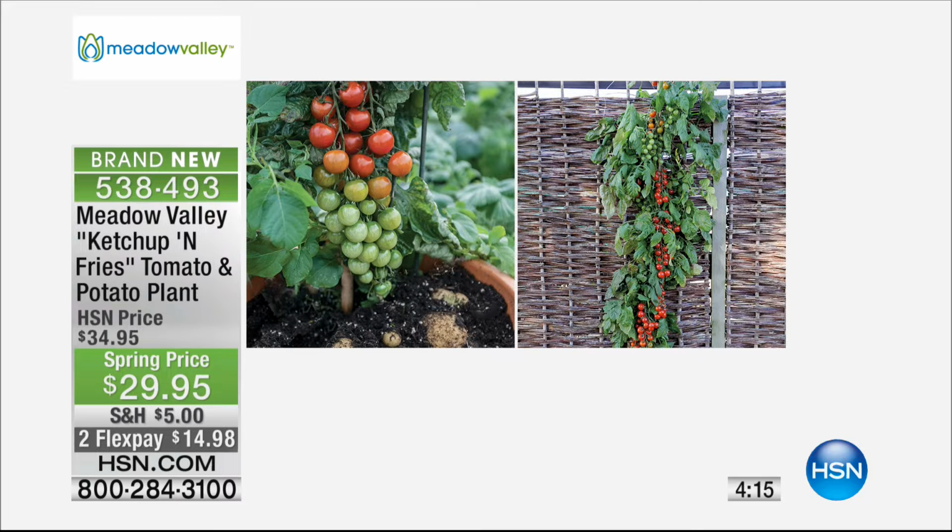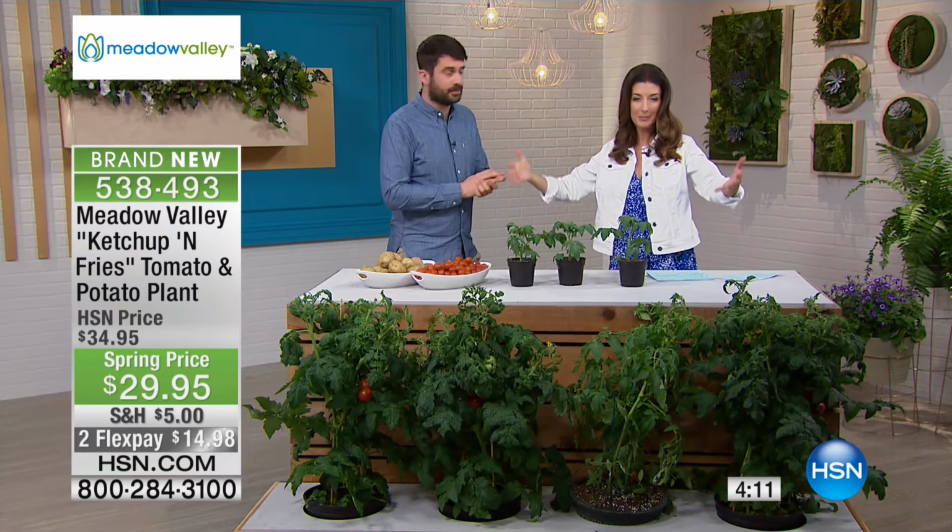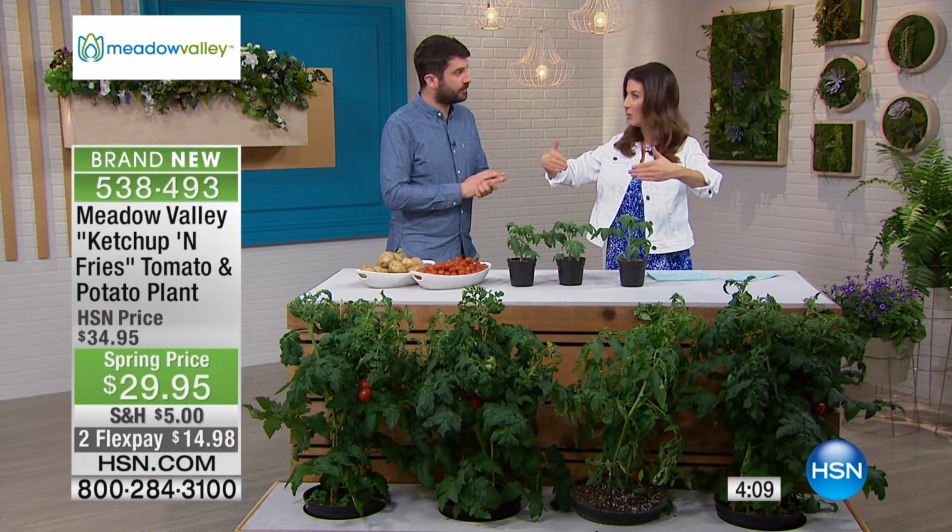Also, if you don't have room to garden, if you're in an apartment or a condo, or you just have a back patio, or maybe you just have a little corner balcony, and you've been wanting to do more gardening, you want to try having more healthy, more organic vegetables and fruits at home, this would be the best way to get started.